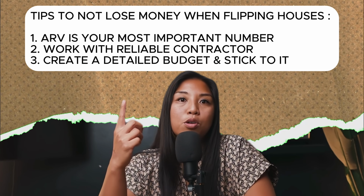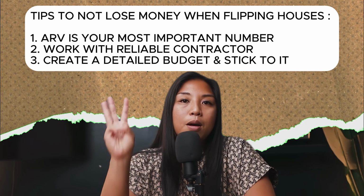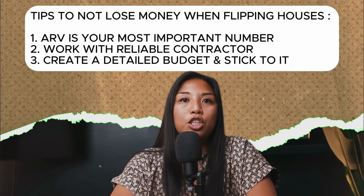Now that's it. To summarize, number 1, your ARV is your most important number. Number 2 is work with reliable contractors. And number 3 is create a detailed budget and stick to it.